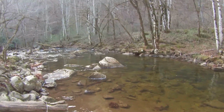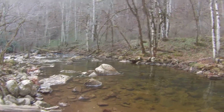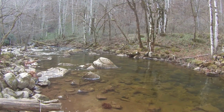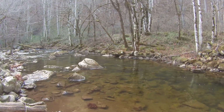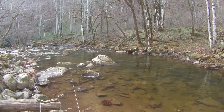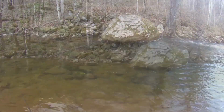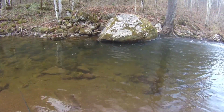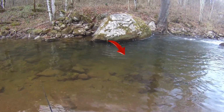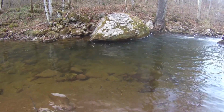And here I try sweeping it around in front of him. I cast behind him and bring it up from behind. Actually drift stuff to him. He just didn't want anything, so it's just the way it is. Now here comes that big school of followers too. Now, there's some really nice sized fish in here.